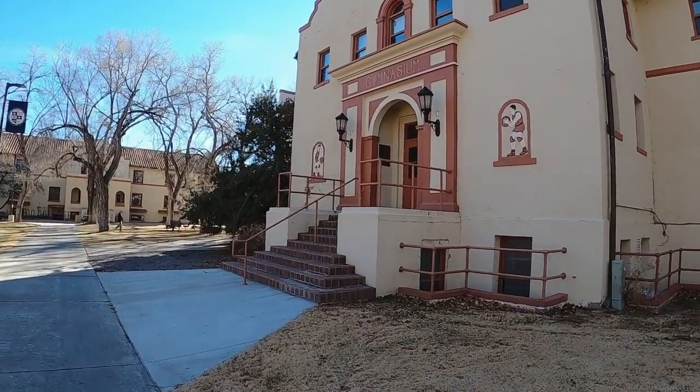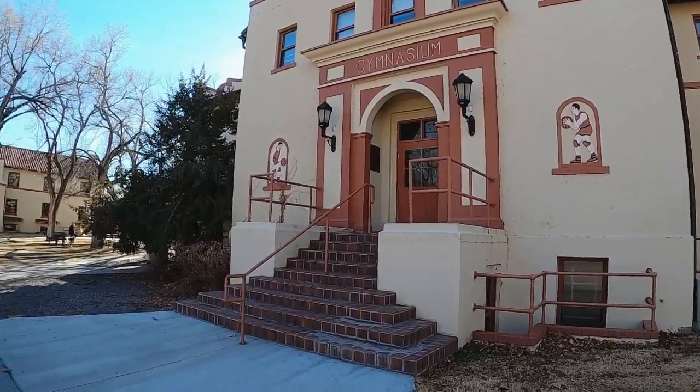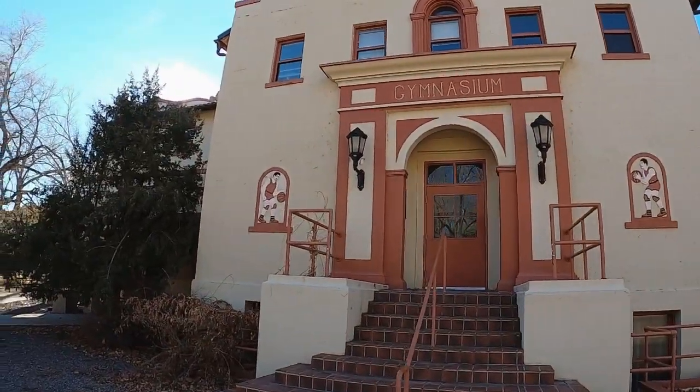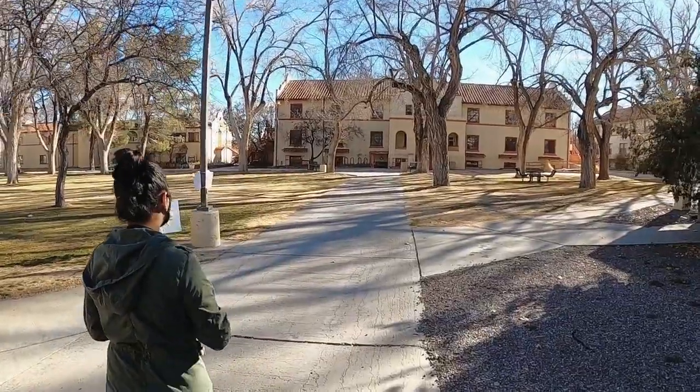Approaching the gym. This is not the front door, even though all the pictures are of this thing. Once you approach the gym, you're gonna see the gymnasium sign, but that is not the entrance. It can be pretty tricky. The entrance is right around the corner.